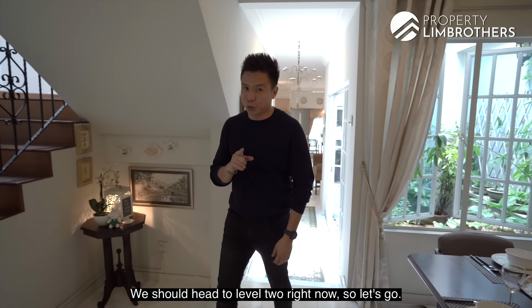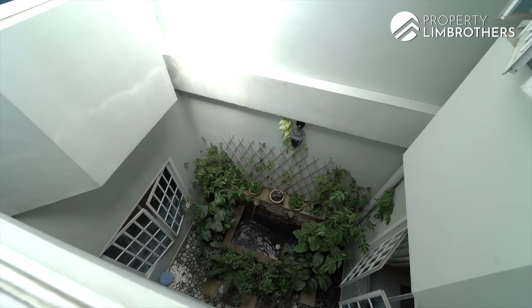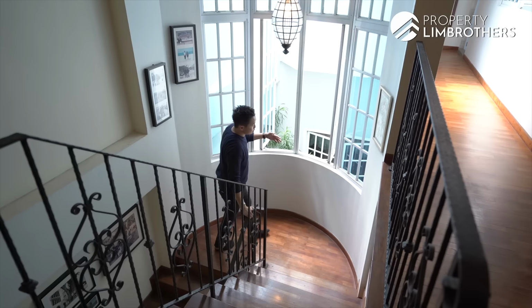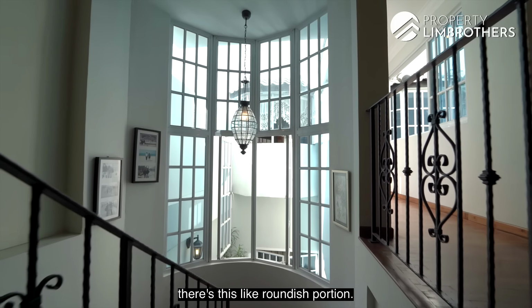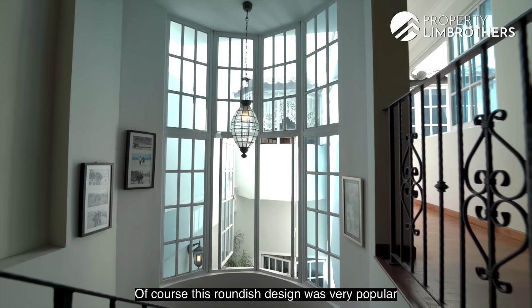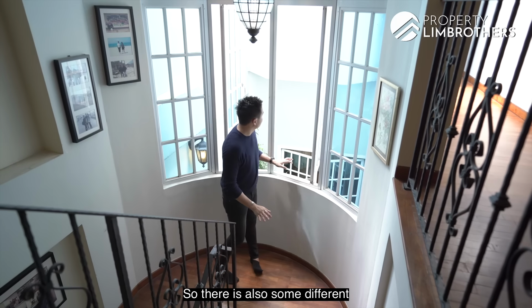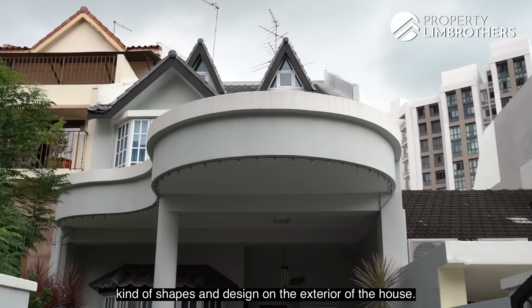We should head to level 2 right now, so let's go. The moment you come up to the midway of the staircase, there's this roundish portion. Of course, this roundish design was very popular back in the 1990s. So there are also some different kinds of shapes and design on the exterior of the house.